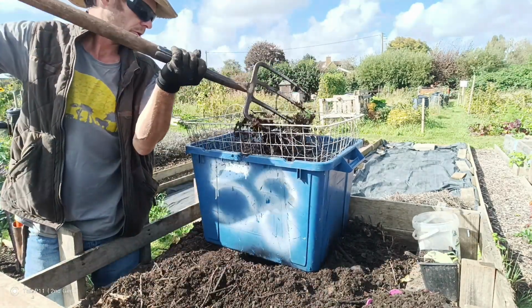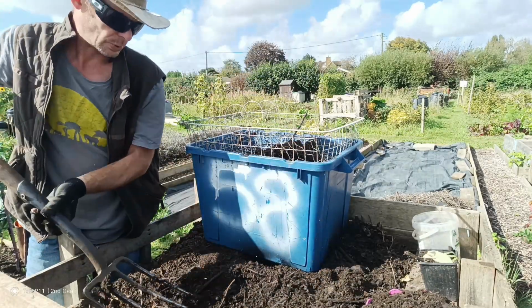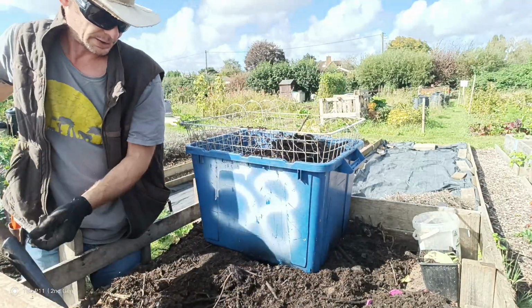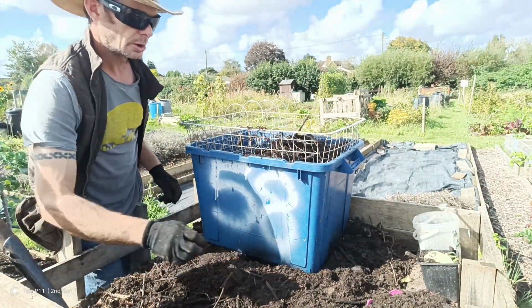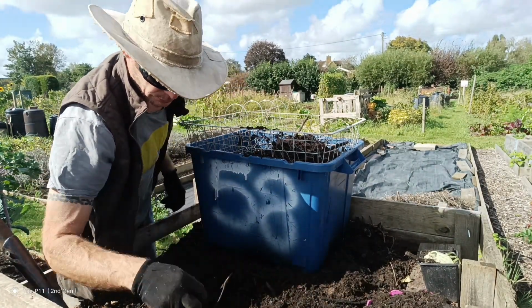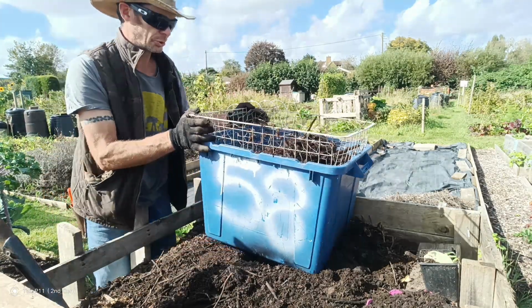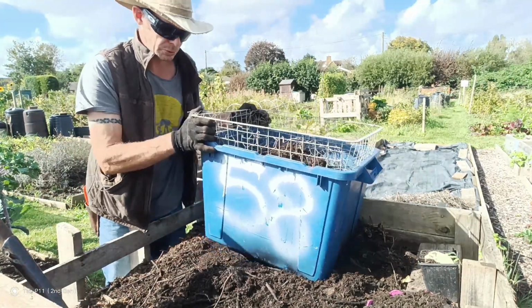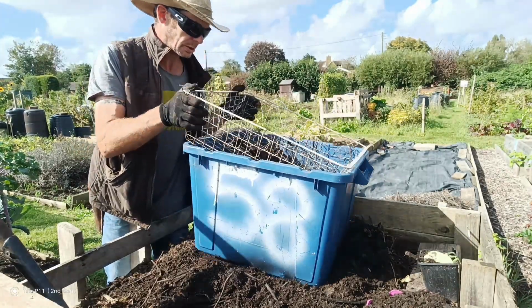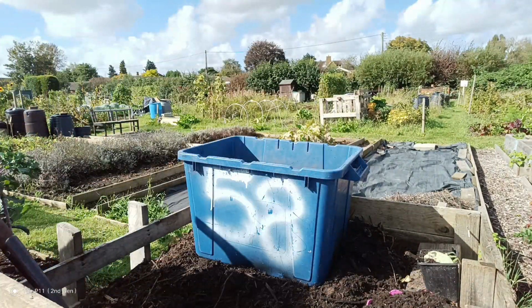Get some forkfuls of this. There's quite a few twigs in it because I want it to have a fungal content in it, so I've left it to mature. Any wrigglers I see, I'm sticking in here. But yeah, left it to mature so it can have a fungal content if possible. But any big bits like that will be going in this other compost bin.